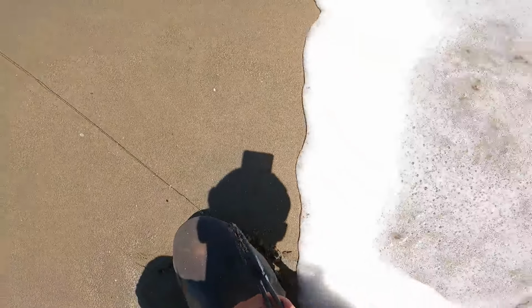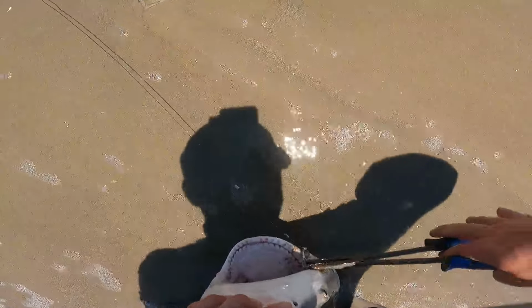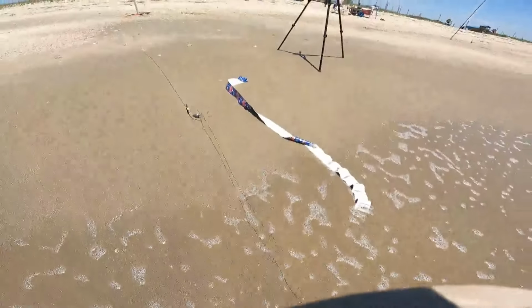Now I trimmed the barb off this hook to make the releases easier. Although this hook's being stubborn, even though it doesn't have a barb, it's still in there pretty good. All right, I think it just popped out. No. Oh, come on. You just barely hooked still. All right, got the hook out.